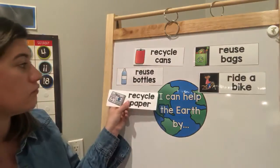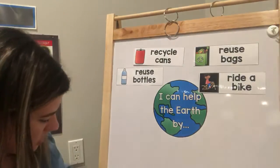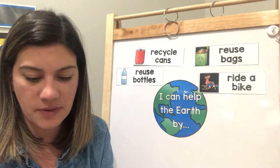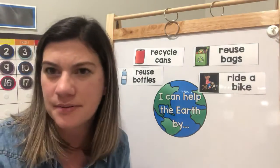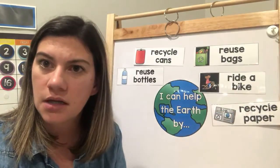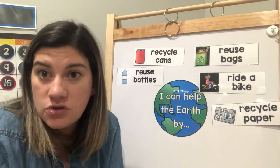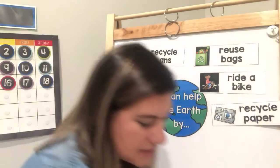We also have recycling paper. Do you scribble? Oh my goodness gracious, Mrs. O'Reilly's tape didn't work. Do you scribble on paper or draw on paper? So what mommies and daddies do is when they get a box in the mail, or we scribble on paper that we don't want to keep, only the ones that we're not going to keep, we put it in the recycling. Put it in a separate container and we give it to the garbage men. And what they do is they make new paper out of the old paper. Do you do that? You do? Oh, I'm so excited.